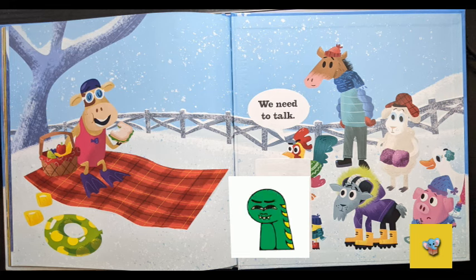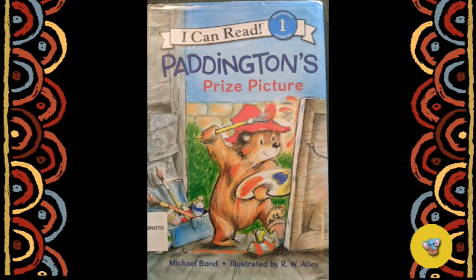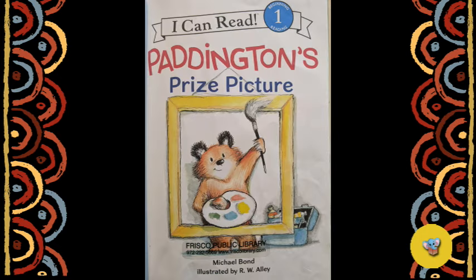The end. What is your favorite part of the story? My favorite part of the story is where Duck was skating. Paddington's prize picture.